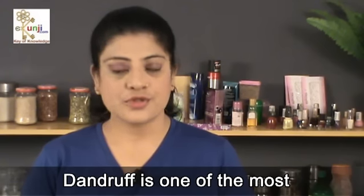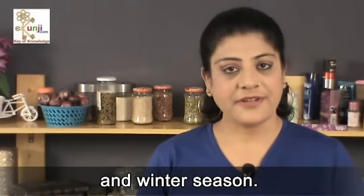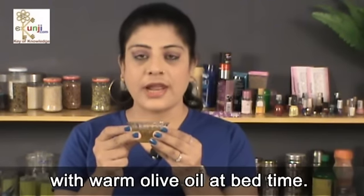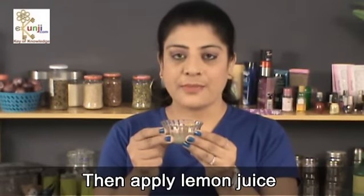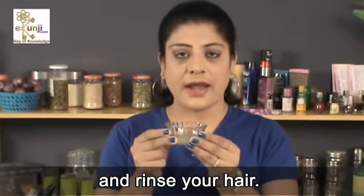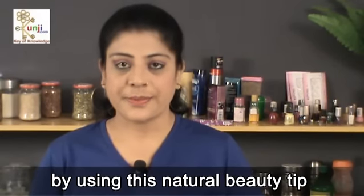Dandruff is one of the most common hair problems across the world. It becomes worst in rainy and winter season. You can massage your hair and scalp with warm olive oil at bedtime. Then apply lemon juice at the roots of the hair in morning. Leave it for half an hour and rinse your hair. You can get rid of dandruff by using this natural beauty tip twice a week for few weeks.